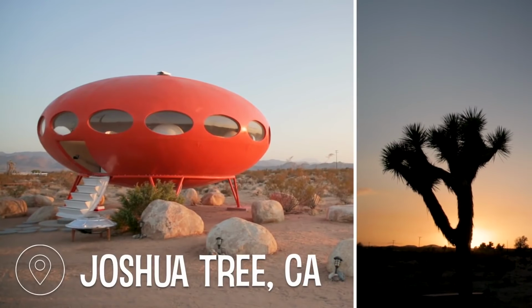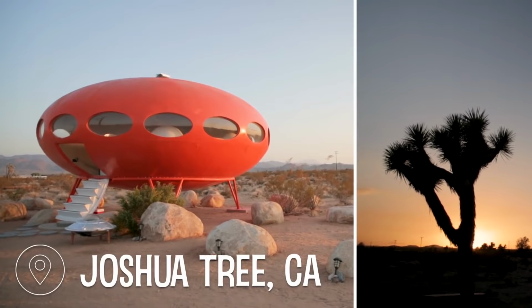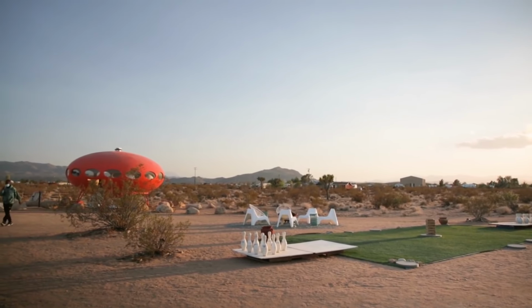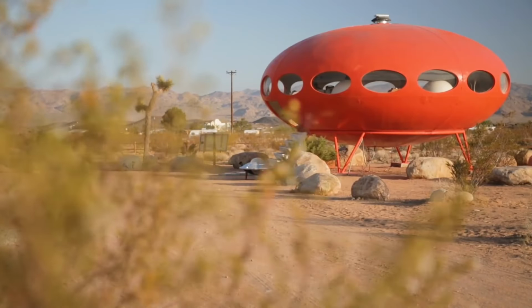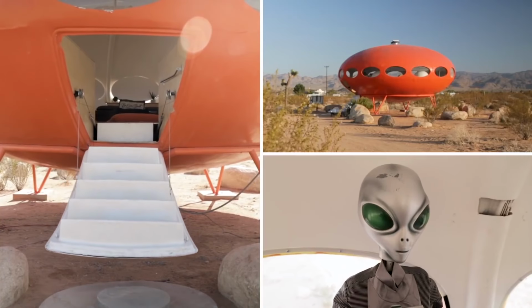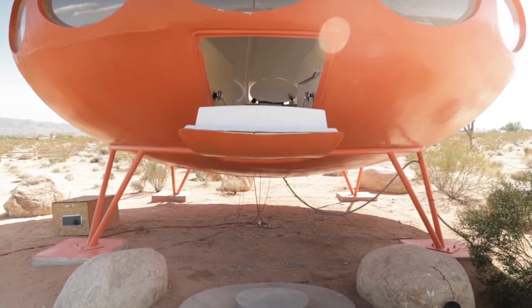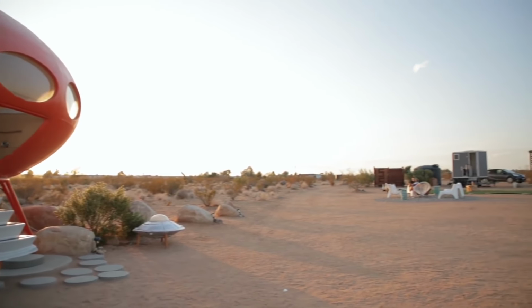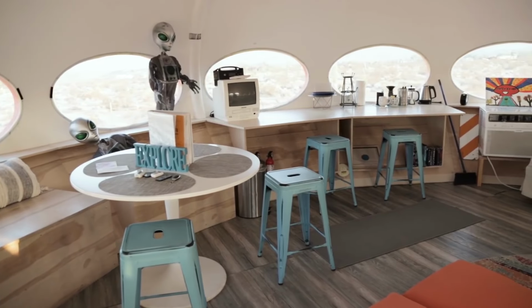Ronald Jackson made this in Joshua Tree, California. The Area 55 metallic orb rests in the California desert, which gives it a very sinister vibe. The spaceship is accessed through a drop-down staircase that opens at the touch of a button. It gives a 360-degree view of the land around it. You will feel like you are on Mars.